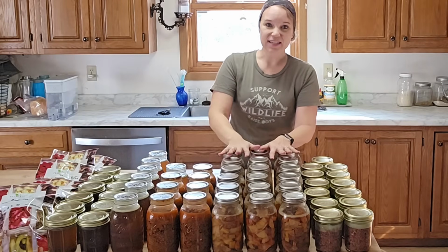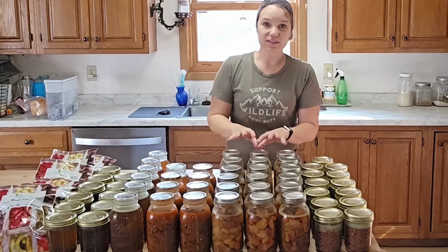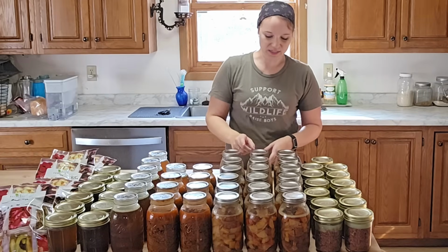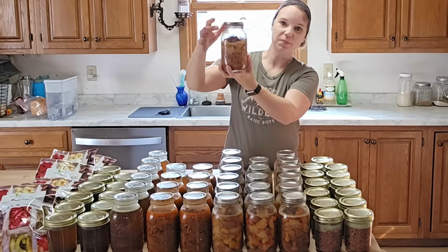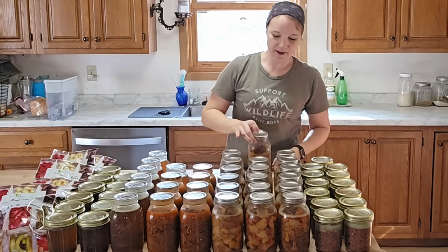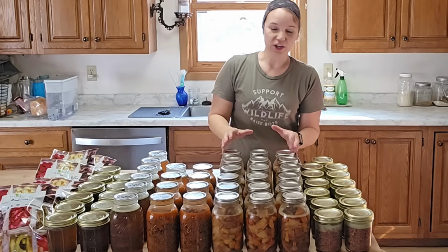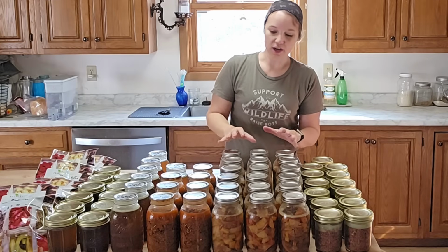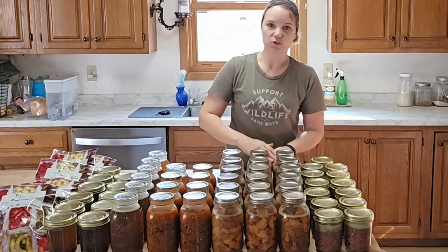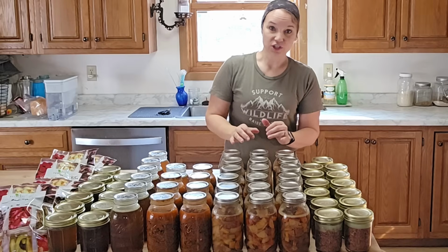I got 18 quarts of beef stew. Now these I struggled with a little bit more because some of them siphoned a bit. I lost a couple inches of fluid in a couple of these. We're going to eat those right away, but otherwise they look really good. They're going to store just fine as long as more than 50% of the jar has liquid in it, which most of these are only missing maybe an inch. These are going to be just fine.